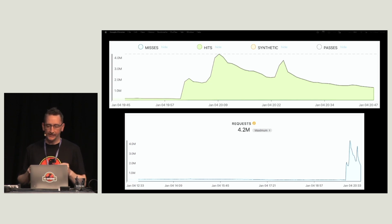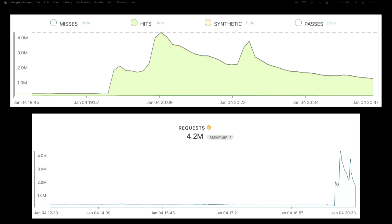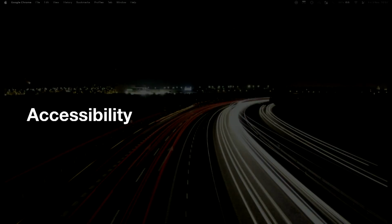Here are some of the same CDN stats in graph form. The top graph is the cache hit rate. The bottom graph is the number of concurrent requests hitting the CDN. While CDNs bring increased web performance, if we take the literal meaning of the word, they also increase accessibility. They do this by giving a much greater number of users globally access to the information they serve.